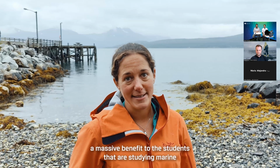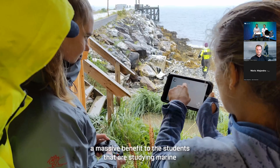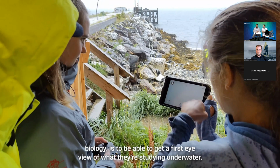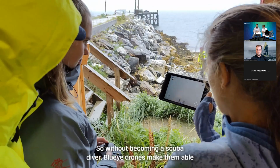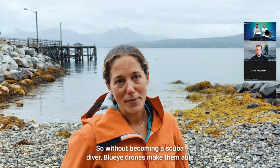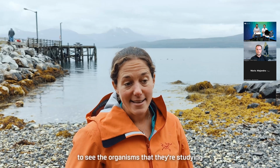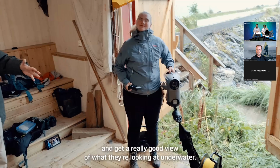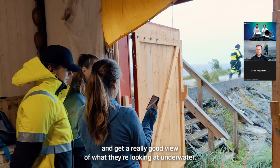As a university, a massive benefit to the students that are studying marine biology is to be able to get a first eye view of what they're studying underwater. So without becoming a scuba diver, Blue Eyes make them able to see the organisms that they're studying and get a really good view of what they're looking at underwater.